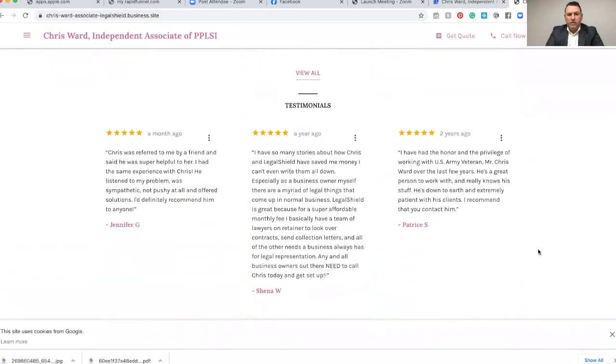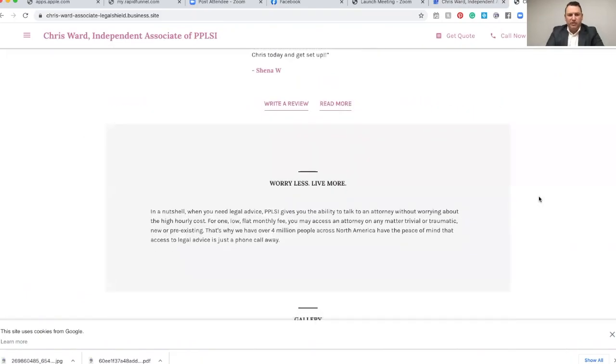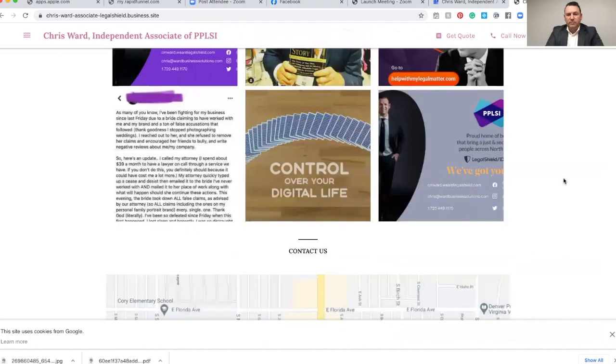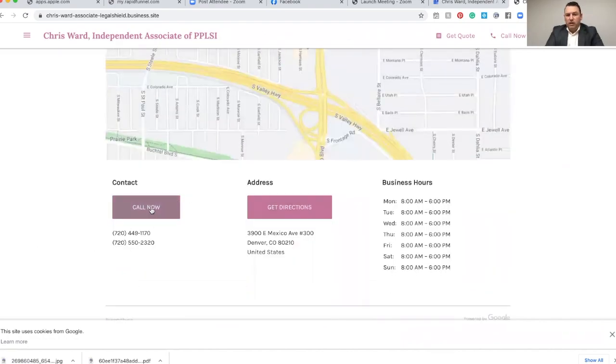Now, where are all these coming from? But look, it's got testimonies from my previous clients. Some of these are pretty outdated. I need to get some new testimonies. There's a little tagline with a little description of our services. There's a photo gallery. And then a contact us. Here's a map to my office with contact information, the address, and of course our business hours.